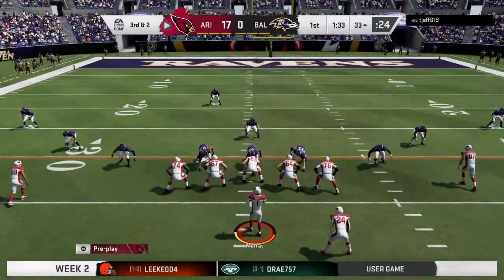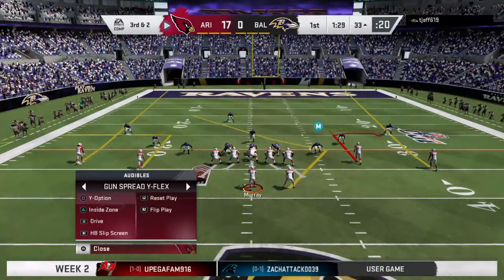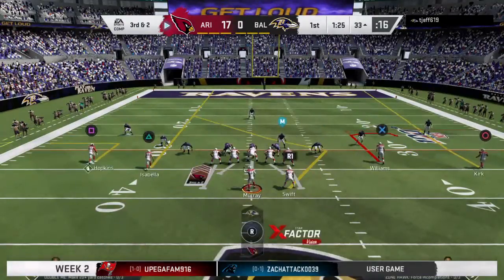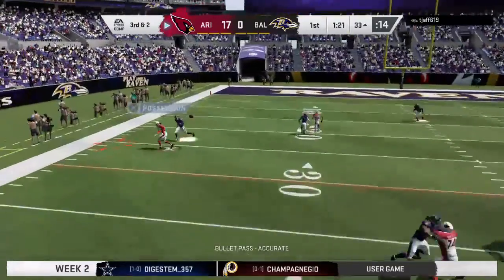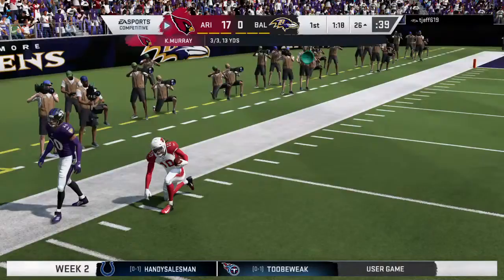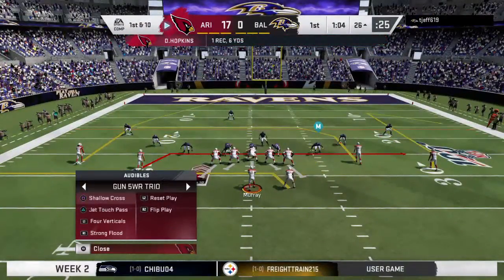The Ravens bring out an extra defensive back here on third. Third and 2, and here's Murray. Then he's got the completion to Hopkins. First catch of the game for Hopkins. It's a first down.